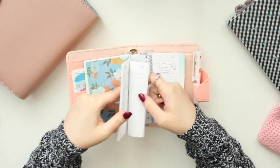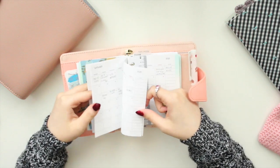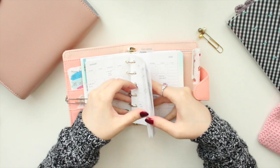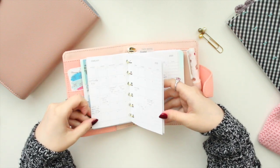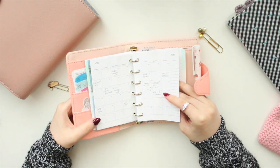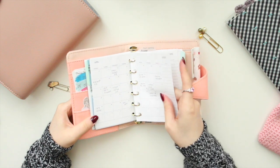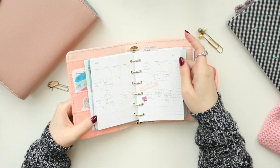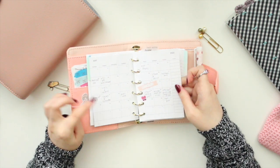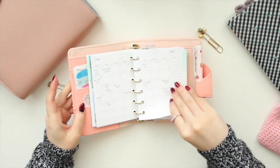So I would pre-plan in here in the monthly view. So as you can see, I've been using it since January, and things were a little bit more sparse in the beginning of the year, but I quickly became much more busier around April and May. So as you can see, like, I was not fitting into the boxes anymore.